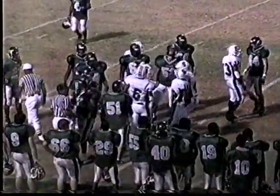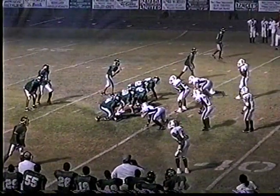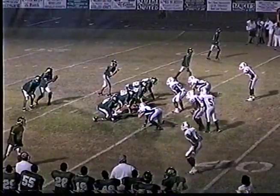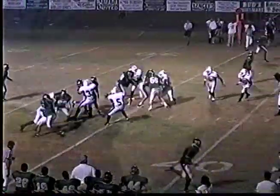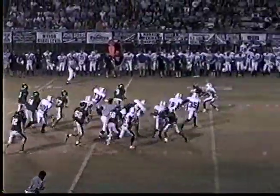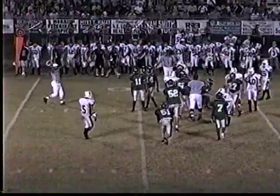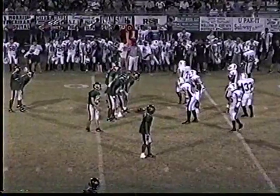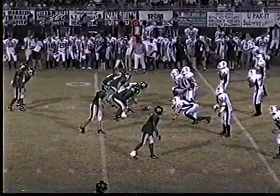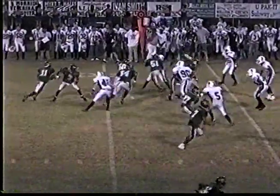Rayville will have first down and 10. Really? So, wrap up. Wide on this side. And the other way.